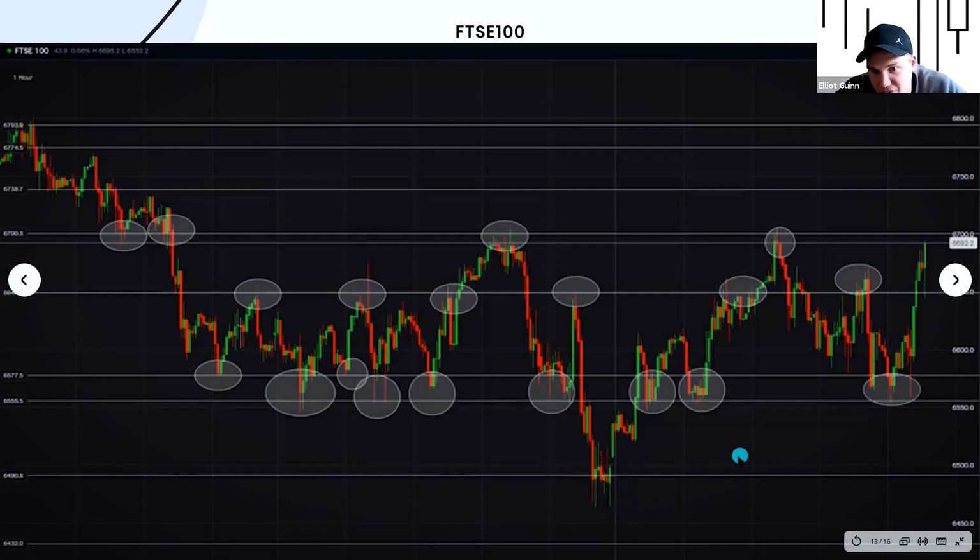Again, it tested 6,700 early in the week, came back off that, and it's just been rebounding off those two levels pretty much. And again, Friday we've seen strength come back in after the NFPs, and it's again testing that 6,700 level. I think that's the key level we need to see break for the FTSE, and then hopefully that could take us back towards the yearly highs, and then hopefully above that back towards the 7,000 level.